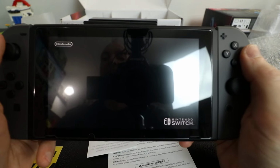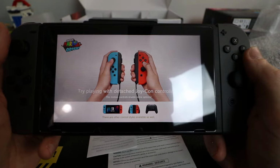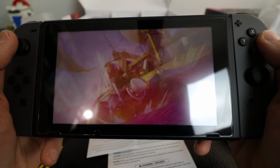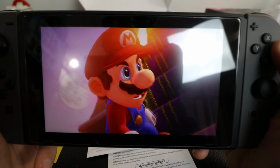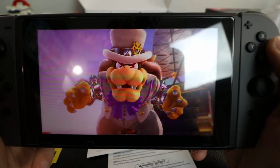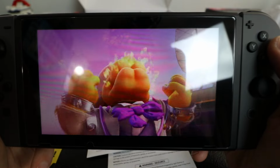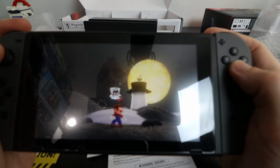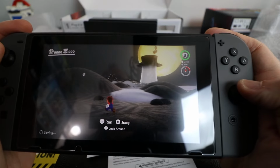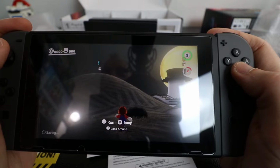Alright, finally I can play this game. I like that it came with enough battery life to play this too. In the skies above Peach's castle. Whoa. How about that, guys? There you go.